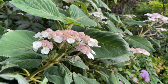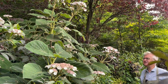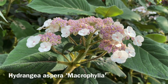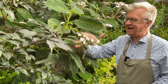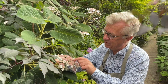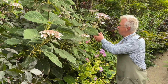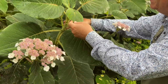This is an amazing hydrangea. Maybe you don't know this. It's quite seldom seen. And this is Hydrangea aspera Macrophylla. And the flowers, they are beautiful, and also the foliage. And this is a so-called Risskov hydrangea, and I can tell you that the flowers you're seeing here, the small ones, and these white ones, they are just florets. The felted foliage here is also an attraction, and you can see here how beautiful it is.